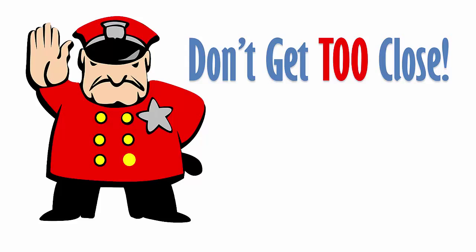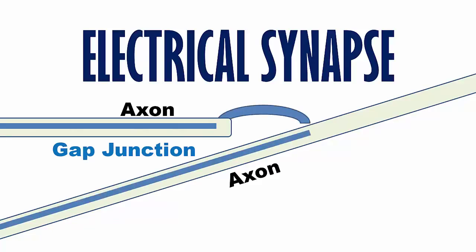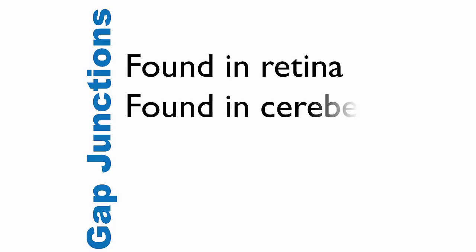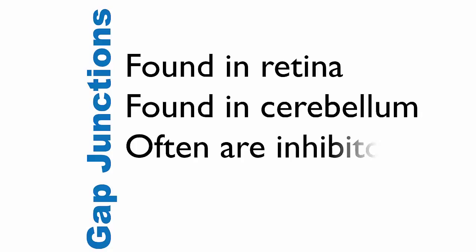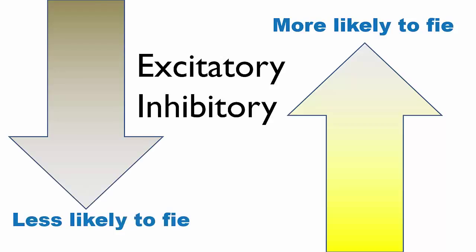Neurons can also get too close. When neurons get 10 times closer than a synapse, they trigger each other electrically. These electrical synapses are called gap junctions. These gap junctions are primarily axon to soma, axon to axon, or dendrite to dendrite connections. They can be found in several locations, including the retina and the cerebellum. The axon to soma synapses are often inhibitory. They make the postsynaptic neuron less likely to fire.